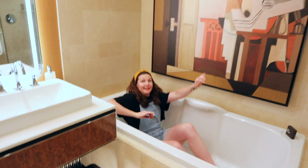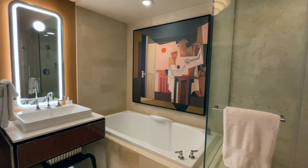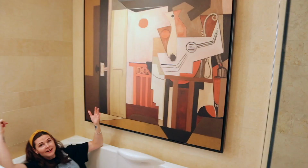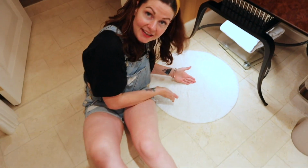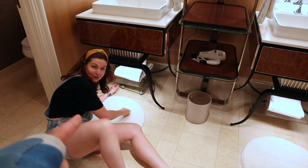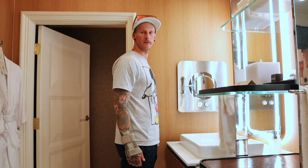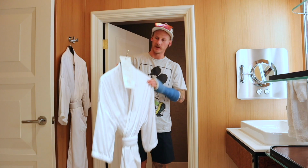This is one large tub, guys. And not only that, I have a really wonderful piece of artwork right next to my tub. Perfection. Just down here is a fluffy little mat. And we don't have just one, we have 2 of them. And do you know what I've actually noticed by sitting down here? We have a scale in our room. What? I lost weight. We have these bad boys.